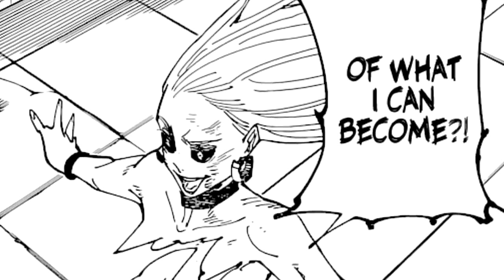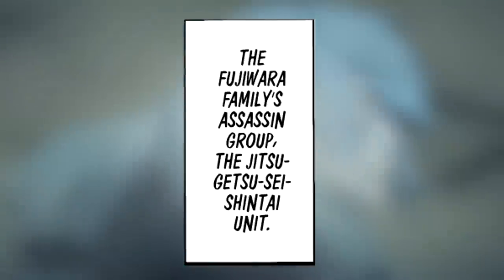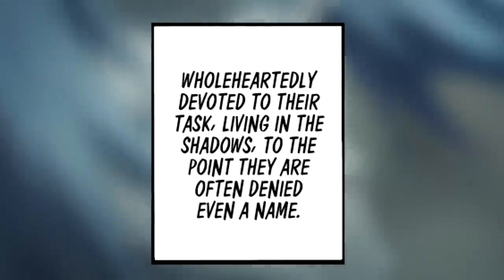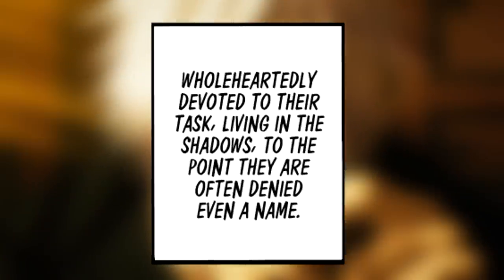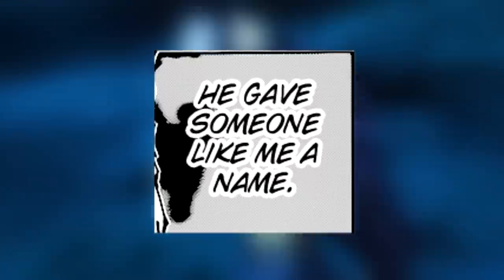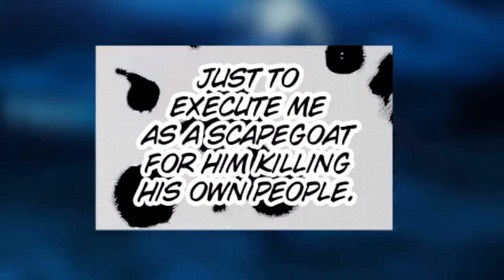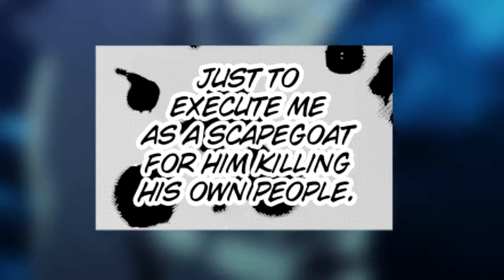Then we get some further details. The Fujiwara family's assassination group, the Jetsugetsu Seishinte unit, wholeheartedly devoted to their task, living in the shadows, to the point they are often denied even a name. Yuro ponders, "He gave someone like me a name, just to execute me as a scapegoat for him killing his own people." So, that's pretty messed up.